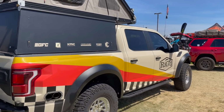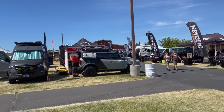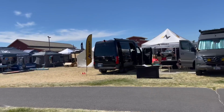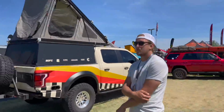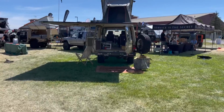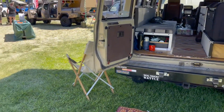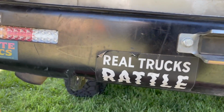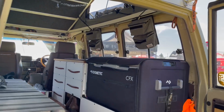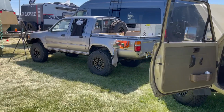GFC, again, just like the last expo, it's all truck campers and pop-ups everywhere. I mean, rooftop tents for sure, but a lot of integrated stuff. Like this Troopy here, it's kind of like that Thor we saw earlier. Dude, I've been wanting that sticker. Real trucks rattle. That's cool. But this is a complete pop top in the Troopy. It's just the vibe now.